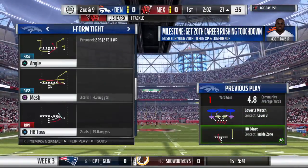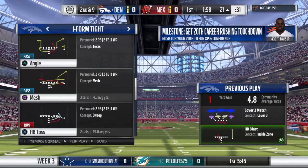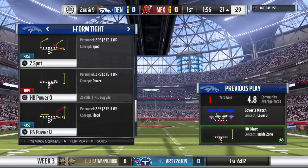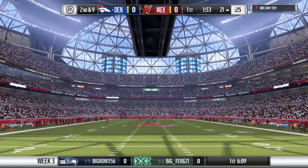And let's look defensively at the starters. Cam Chancellor is one of the best safeties in the game, but with his linebacker size, that allows the team to use him wherever they want to make plays.